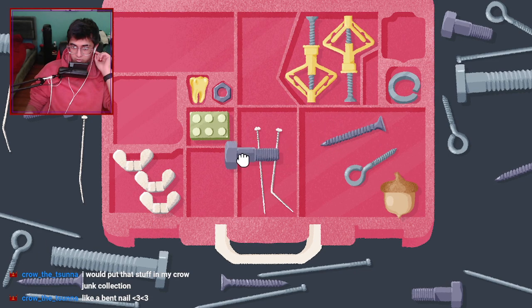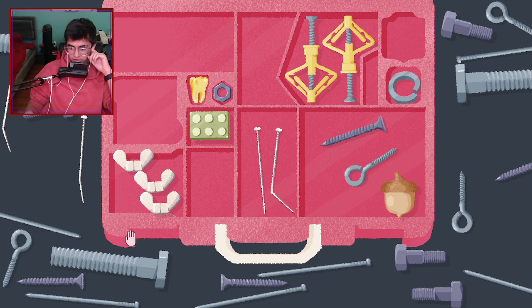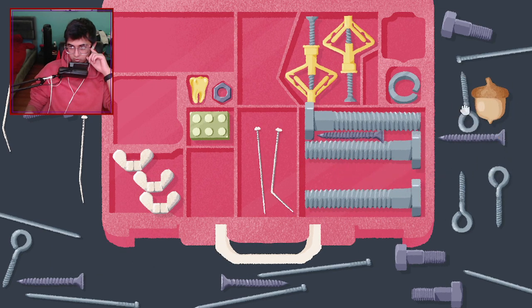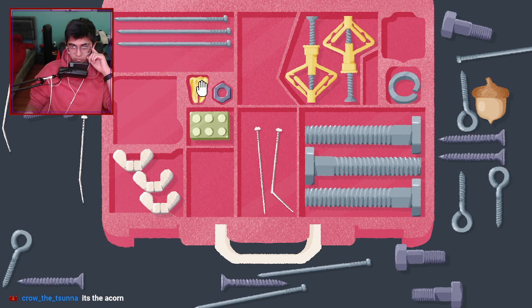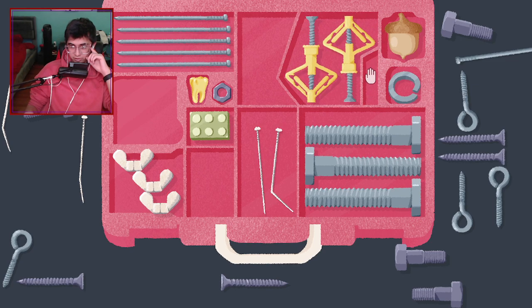These... Maybe here? No, it doesn't really fit. Gotta keep searching. I'm trying to figure out what goes here. What is the singular thing that's different from all the others that would go here? Because there's only one of them, whatever it is. Oh, geez. Hi, big boy. There we go. Big boys all go there. These probably go here, all of them. It's the acorn? You think the acorn goes here? It goes here. That makes sense. But this one I'm trying to figure out.